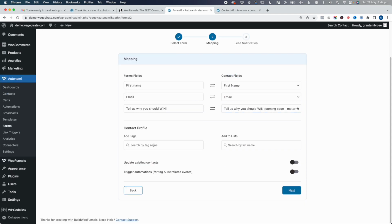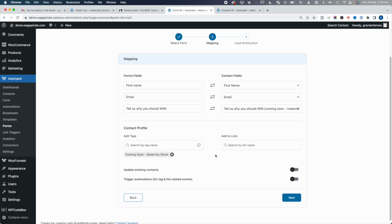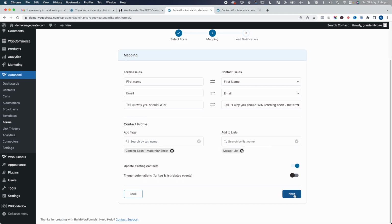So for the tags, I said coming soon. So anyone that fills out this form, I'm going to tag as coming soon maternity shoot, and I'm going to update existing contacts. I'm going to add them to my main list, my master list, and I'll go next.